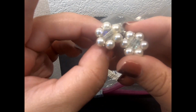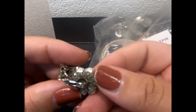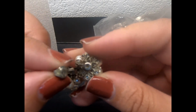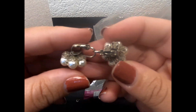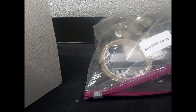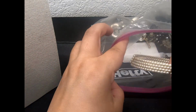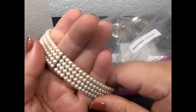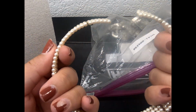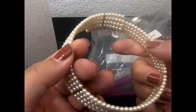We got some cute little faux pearl earrings, filigree backs. And then we have this choker. So it doesn't have a closure, it just kind of hugs the neck like that.